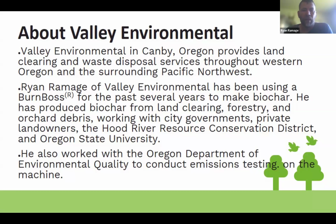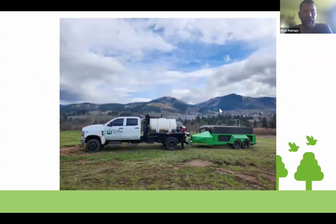So what we do out here is we operate an air curtain burner. The model that we run is a Burn Boss. There are also other models out there for different size projects. We've been operating our Burn Boss out here for the last 4 years, and we are one of the only companies in the Pacific Northwest permitted with this type of technology. I'd like to show you some of our different projects and equipment and go into the biochar more. Slide, please.